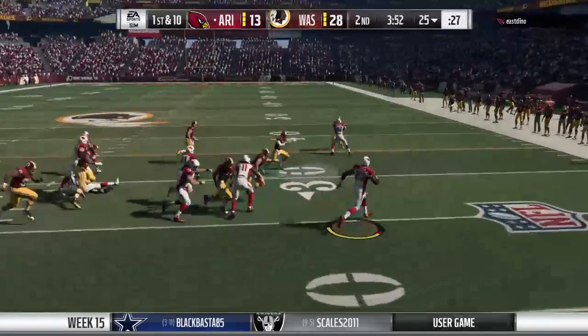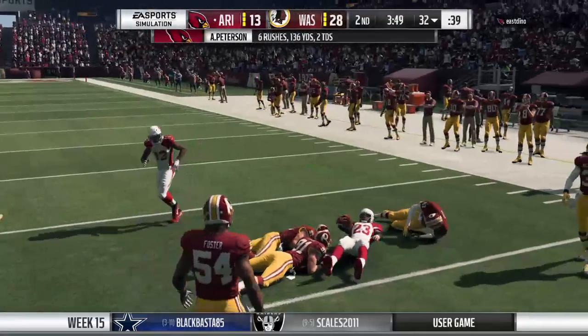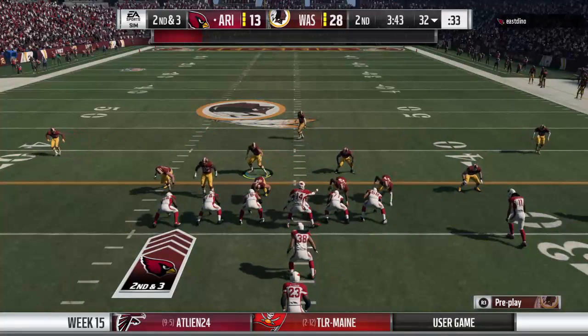They start the drive with Peterson. And he'll work his way across the 30 to the 32. A solid run on first down. Gain of 7 leaves him with a 2nd and 3.